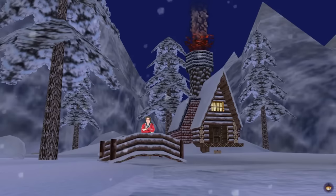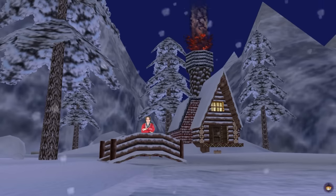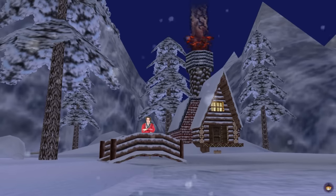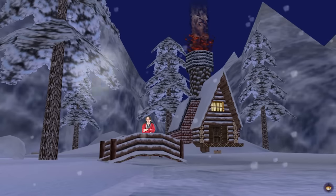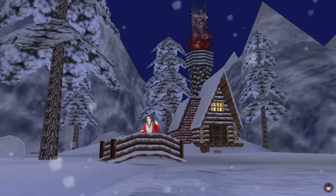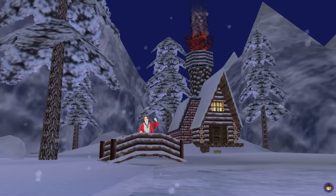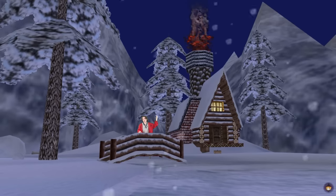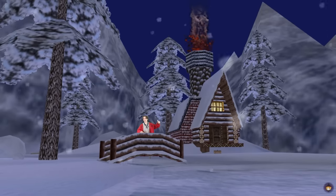I think that's cool. I don't know what it was, but there was something special about snow levels, especially on the N64. Something about snow in this low poly aesthetic just makes for the perfect marriage. And it might sound funny coming from someone who grew up Muslim, but this is Christmas, you know, this personifies Christmas. So I don't know. I fuck with it. The comfiness is just unmatched.